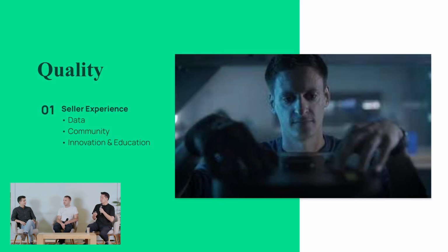Well, we're a marketplace, and actually we look after our sellers as well as our customers. When we say looking after our sellers, they have different needs. So we have product teams and tribes and squads that work on things like our seller experience, including data onto our platform.